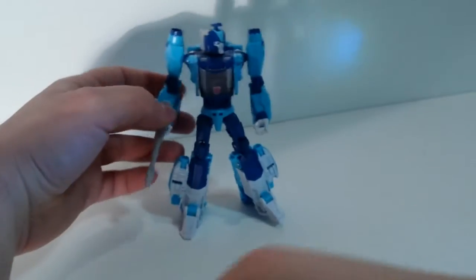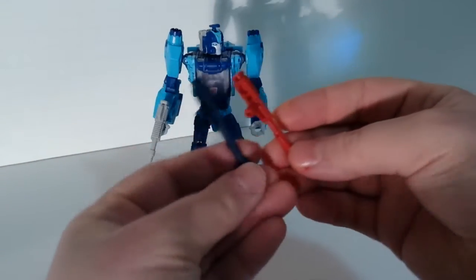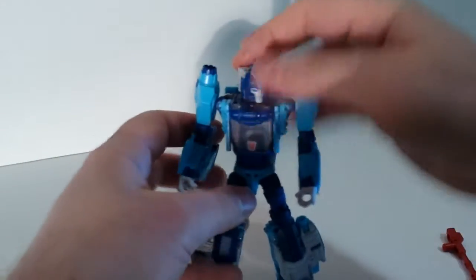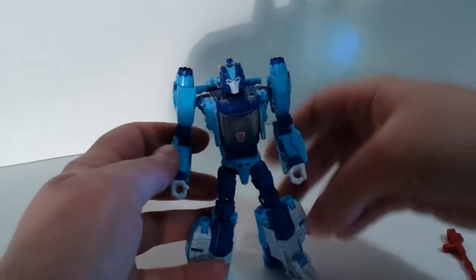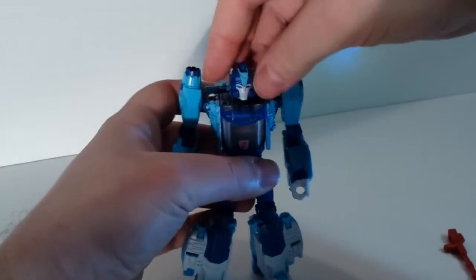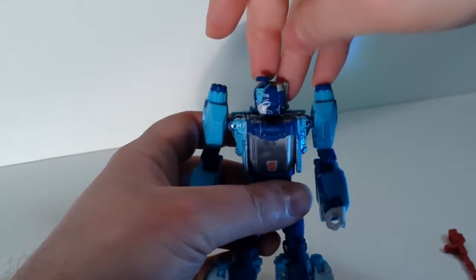So here's his gun. It is the same gun that comes with Chrome Dome, and it's the same gun that comes with Getaway. Cheap. Now, I originally transformed him from vehicle to robot mode, but my phone screwed up and couldn't save it, so now I'll transform him back. Important to note this little feature.